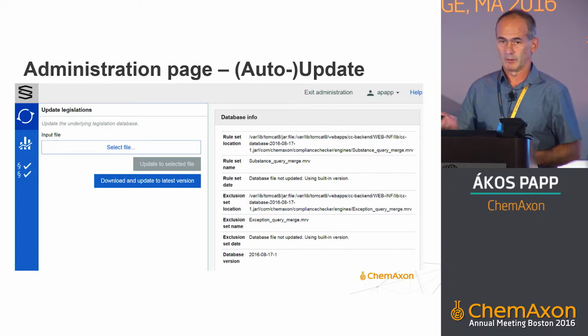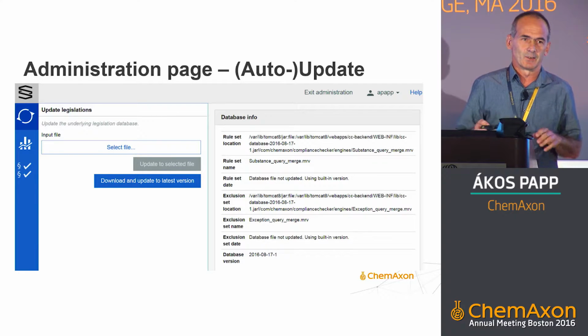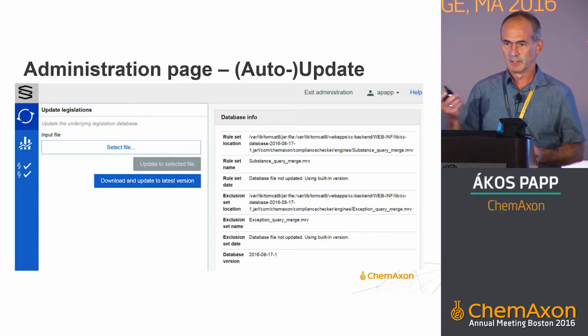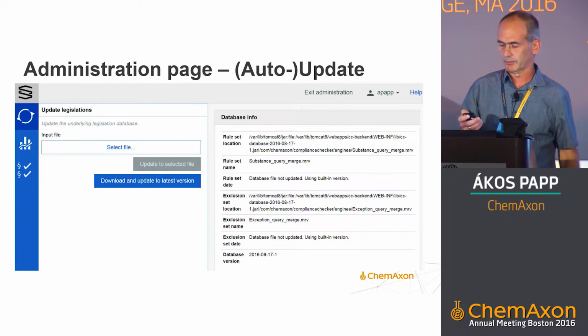And we also implemented alerts. So it really looks like any other program now, where you are informed that a new version is available and you can automatically update. This process was much more difficult in the previous version.